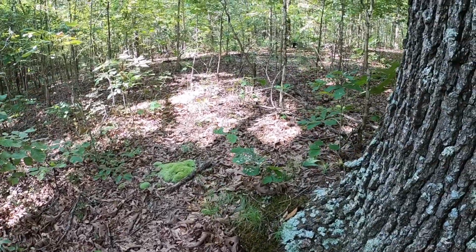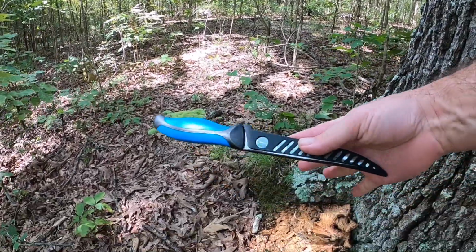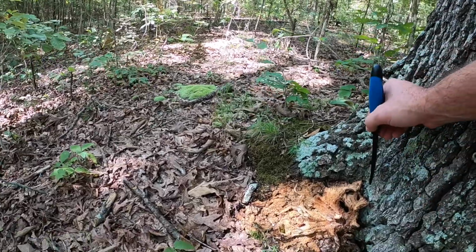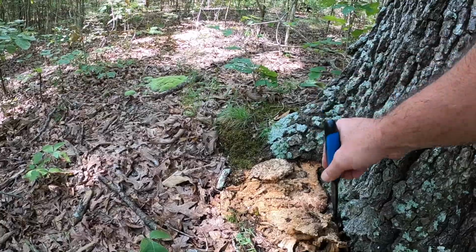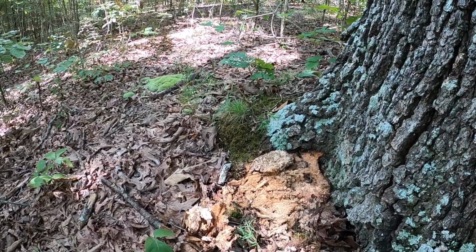I brought the fillet knife, the bag, and everything. I was just gonna make sure it was a chicken of the woods. It was a chicken of the woods. The bugs is in there now. But I'm pretty sure the deer devoured it. So if you see one, just know you better get it right then.